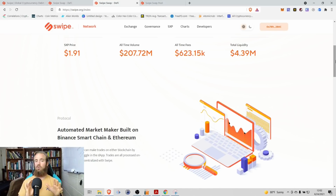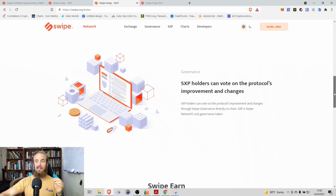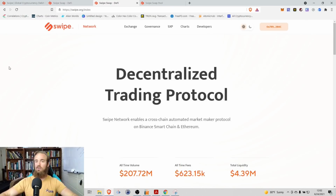So the main selling point of this exchange is that it's an automated market maker built on Binance Smart Chain and Ethereum. So a lot of the tokens that we see, a lot of the exchanges, they're focused on one. PancakeSwap being absolutely huge on Binance Smart Chain, Uniswap obviously being very big on the Ethereum chain. So with this, we have the ability to switch from one chain to another pretty much instantly. And what I want to show you is how incredibly easy this is.